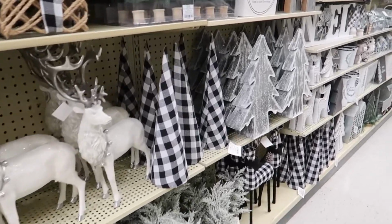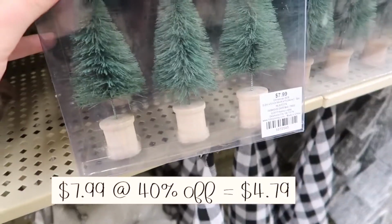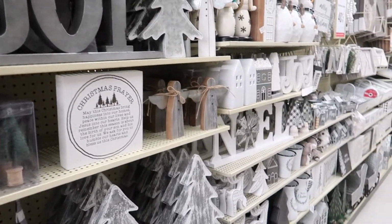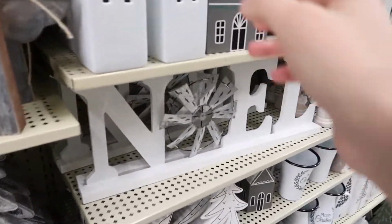I know last year everybody went crazy for these things, and I hope when I come back that there is some more in there because I'm definitely buying those. Like, that was cheap for three of them and I'm super excited to get them.